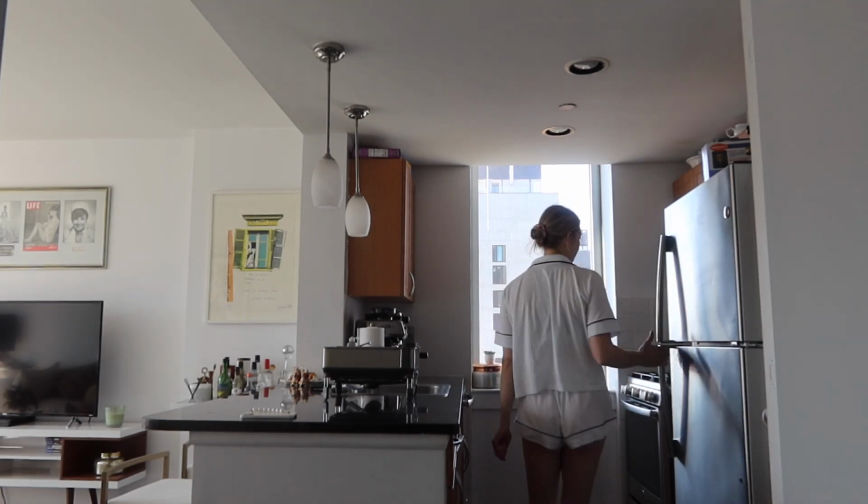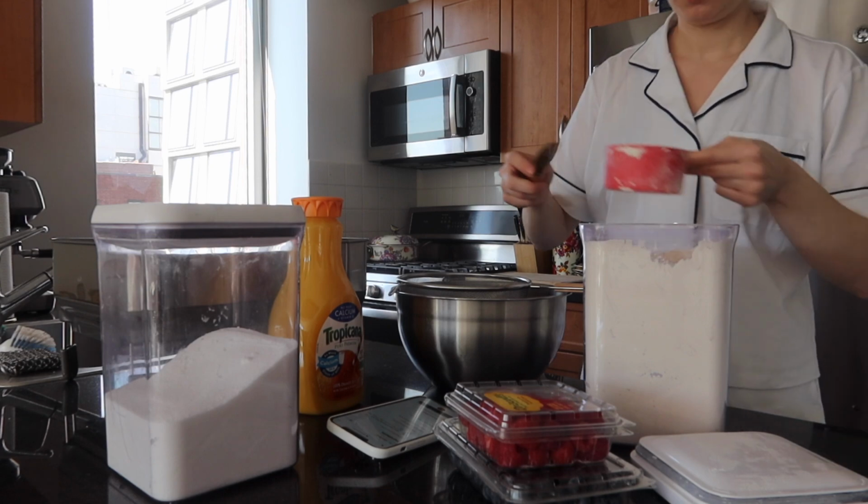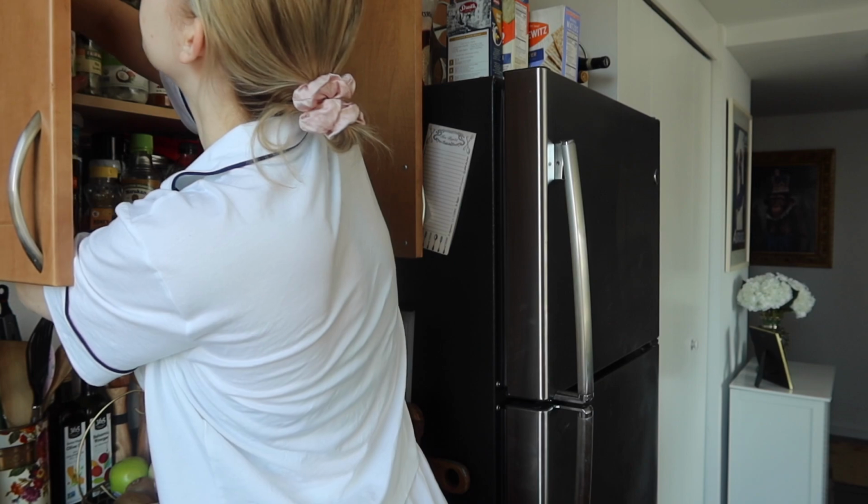Then always comes breakfast. So on the weekends, I really like to take things slow, and one of my favorite things is making pancakes.